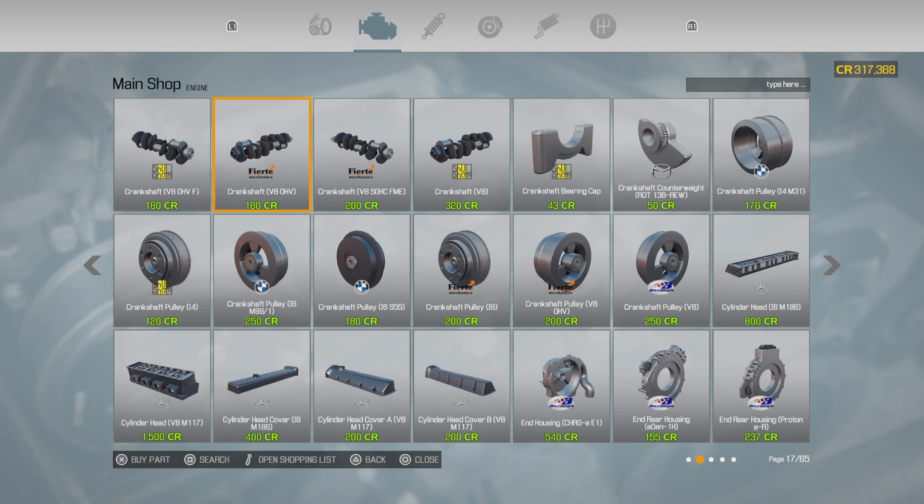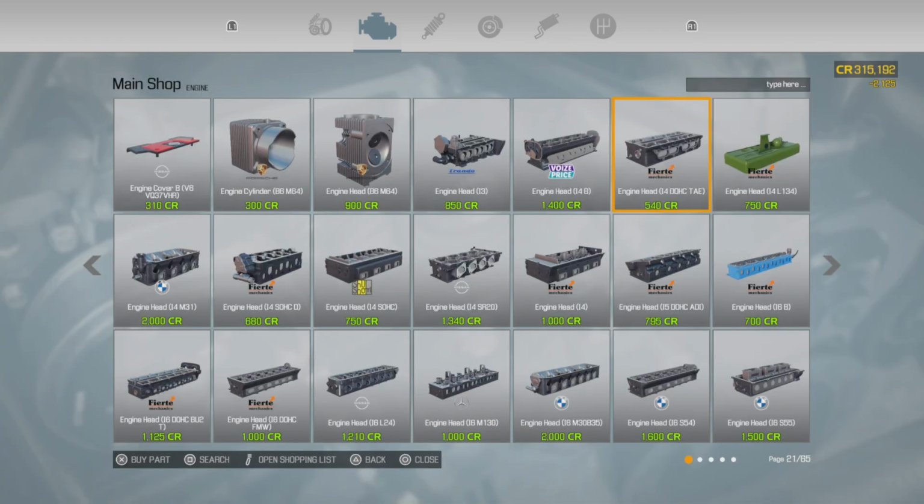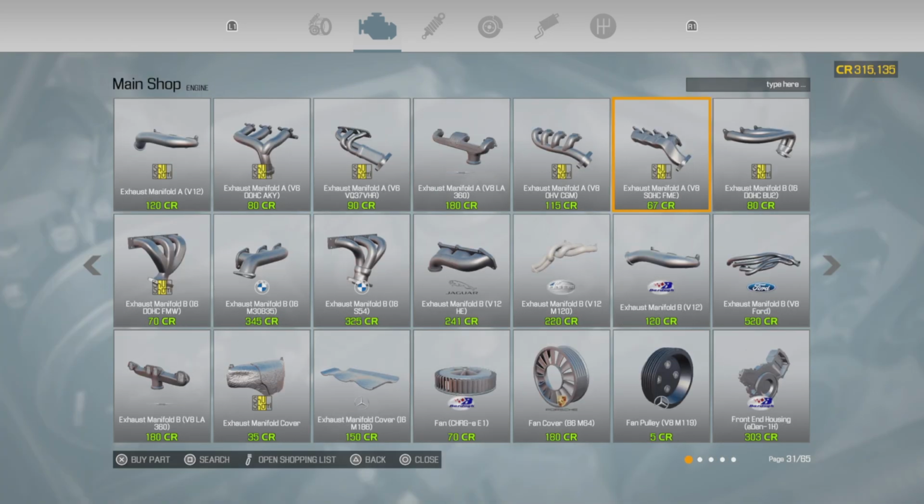Alright, let's see. We need 3 crankshaft caps. And a partridge and a pear tree. Let's see, we need engine block, a V8 OHV. And now we need the oil pan.